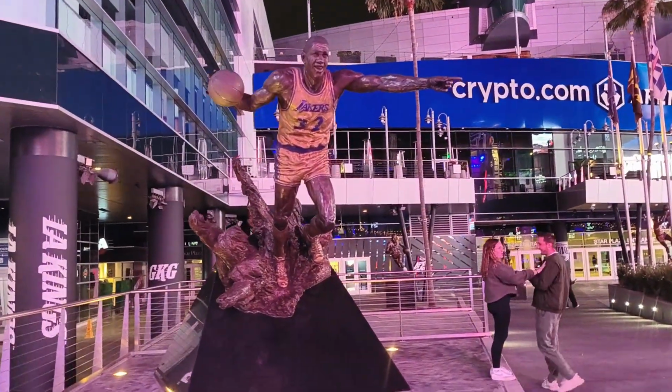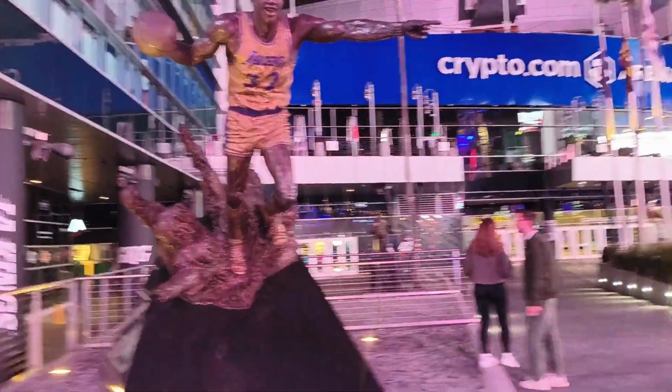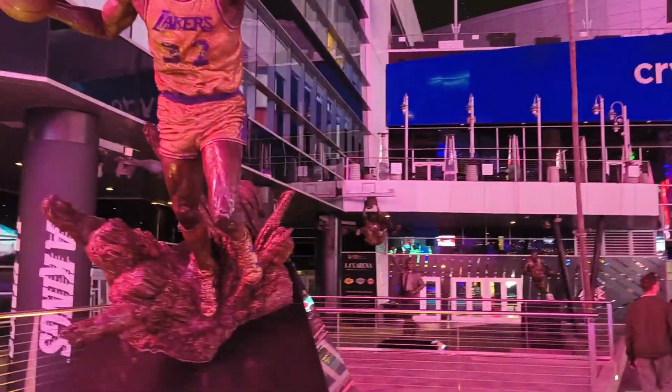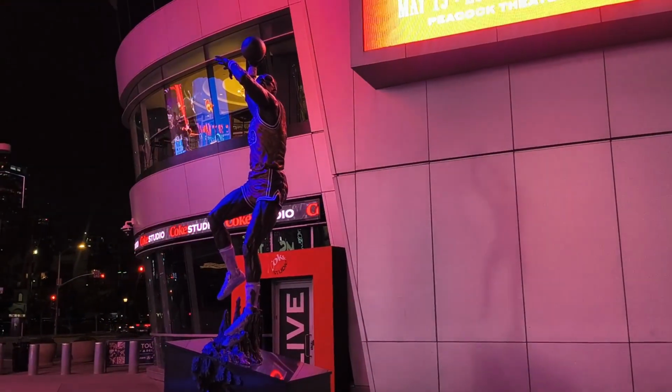That is dope. I mean, the statues here are pretty dope. They really do a good job of these statues. There's a lot of them here. I didn't think there were this many of them here. There's a Kareem again. Wow, there are a lot.